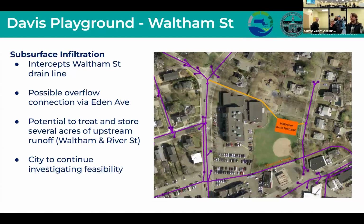But like I was saying, the city is constantly looking at opportunities where we can find a drain line that we can easily intercept and feed into a neighboring parcel with good soils. It's feasible to redevelop there and ultimately chip away at this. This has the potential of treating several acres of both Waltham Street and River Street. So this could be a very beneficial project.